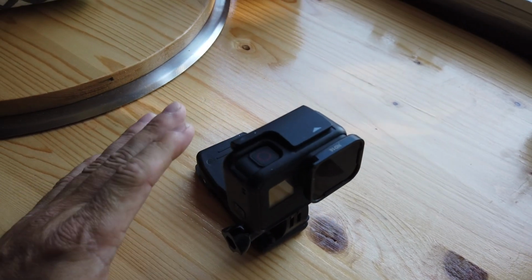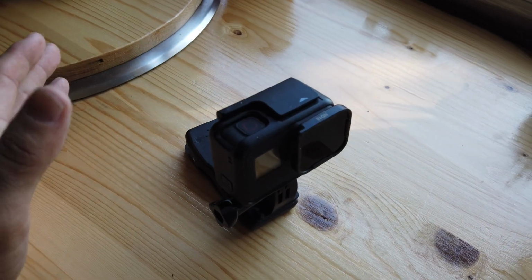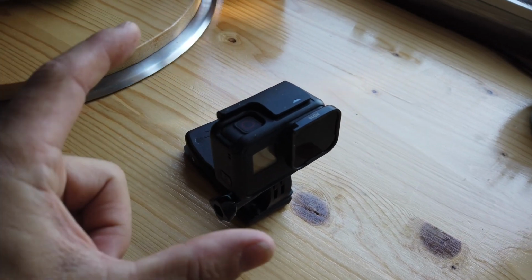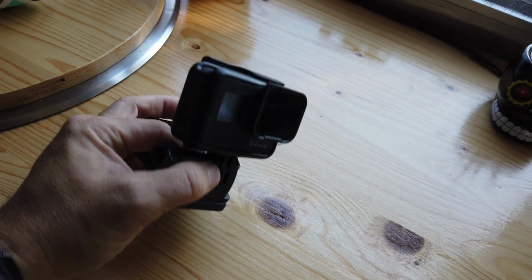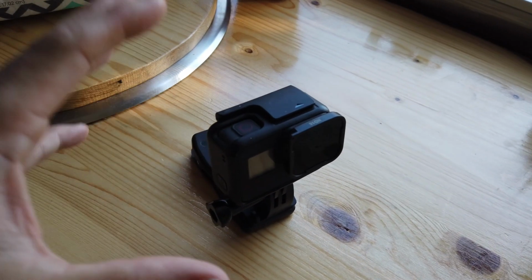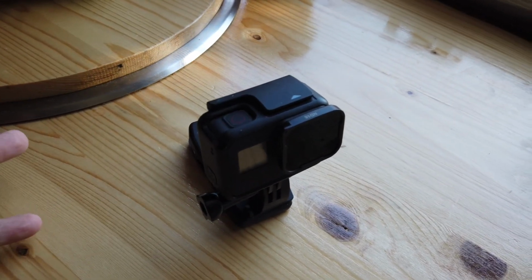Most people think that their phone is going to be just fine, and in most cases I would say that it probably is, but with this type of camera, because it's such a wide angle of view, everything's in focus all the time. When you use this camera as opposed to, say, this camera that I'm using right now, or a phone camera, everything is always going to be in focus.